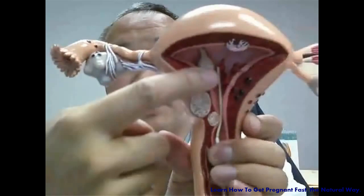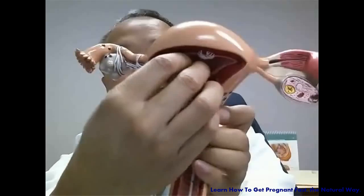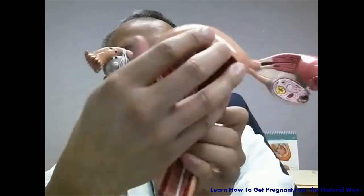Once it's injected into the uterine cavity, this model right here is not anatomically accurate because it shows all this space. But in reality, the uterus, instead of being a space like my hand, is more like a closed fist. So this cavity is really just a virtual space. Once you inject fluid in there, there's no room for it to go anywhere other than out into the tubes. A little bit will leak out back this way, but most of it will go out into the tubes to where the sperm is.